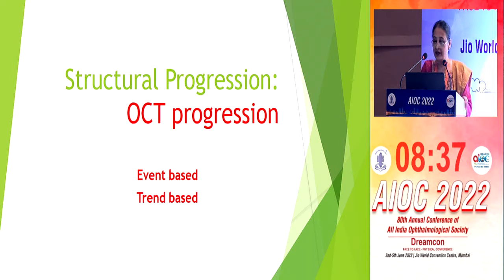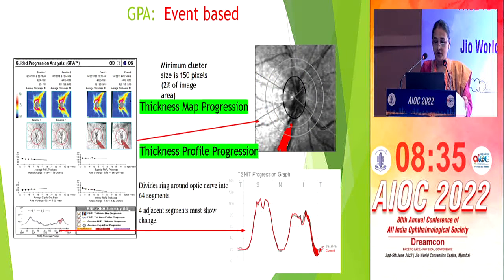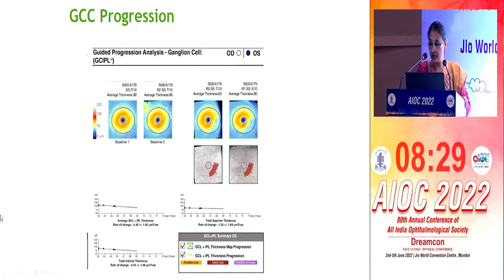OCT progression is again event and trend based. An event is basically the thickness map progression and the thickness profile that you see on the, do you have a pointer?